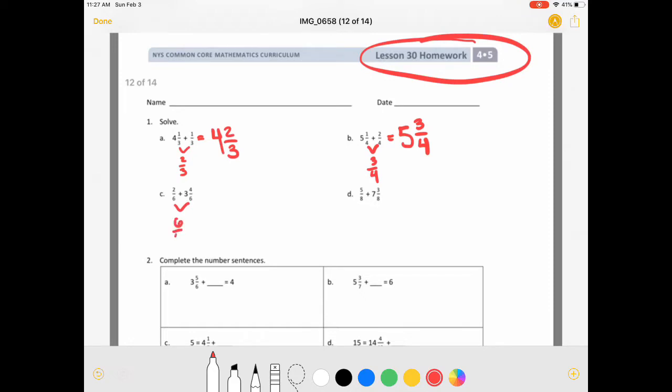Same thing on C. 2 6 plus 4 6 gives you 6 6. Now there's something different. 6 6 is exactly equal to 1, so I can combine that 3 and that whole to get a total of 4. Okay, same thing on D. When I add the 5/8 and the 3/8, so if I add the fraction first, I get 8/8, which we know is a whole, so we can just add that whole back to that 7 that we already had to get a total of 8.